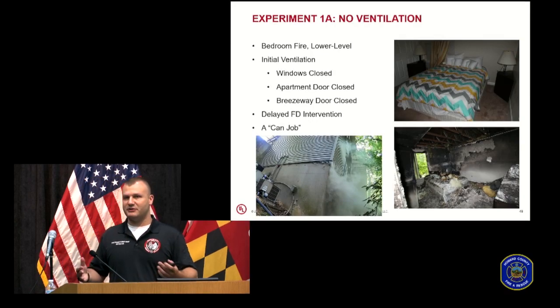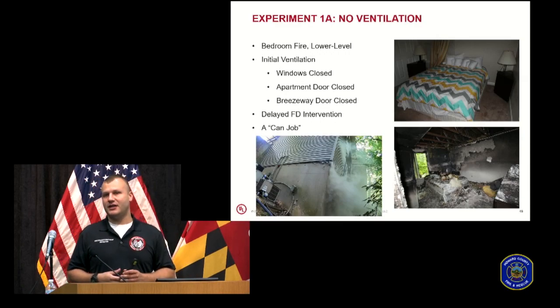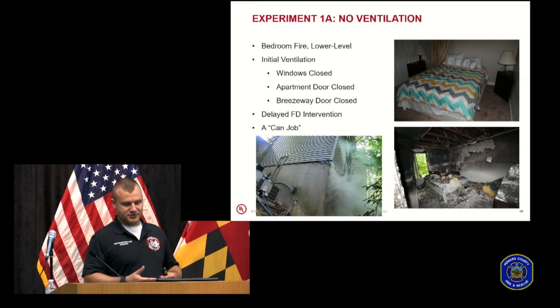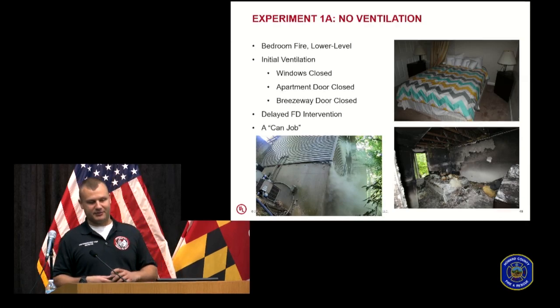In this case, because we let the timeline go out long enough, once that front door to the apartment was popped, we didn't see any increase in fire behavior because the fire was basically out at that point. So the crew advanced in, they just had a compressed water can with them, took care of any hot spots, and we moved forward.